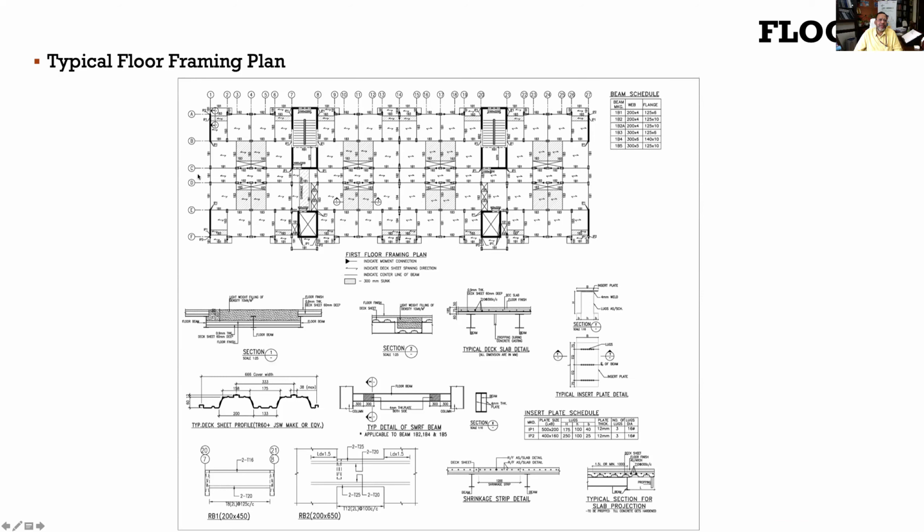Accordingly, you have to maintain that slope, and accordingly you have to align your deck sheets. Based on this first floor framing plan, you have to put those deck sheets and then lay the reinforcement and do the concreting, maintaining that slope. Similarly, depending upon the kind of joint, you have to connect those joints either as a shear connection or as a moment connection.